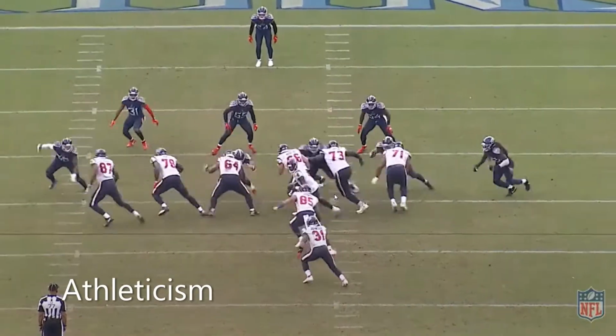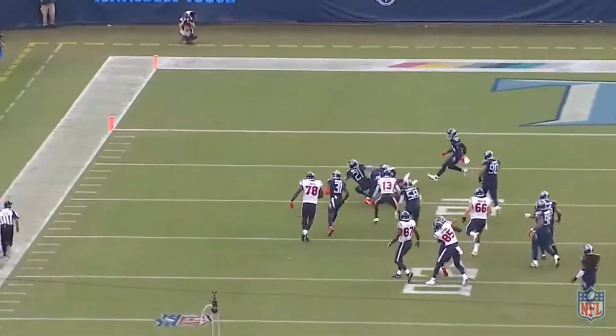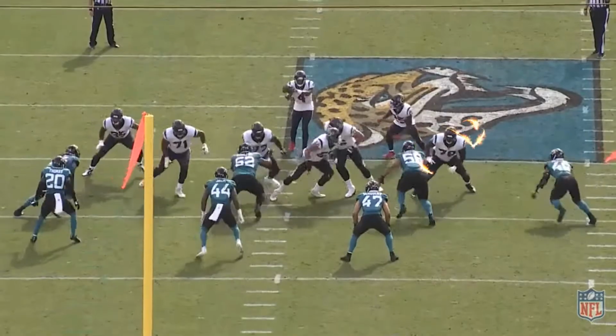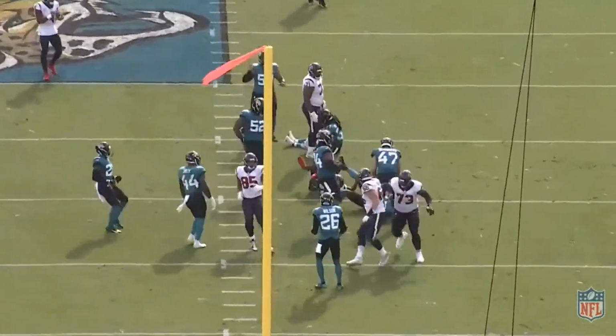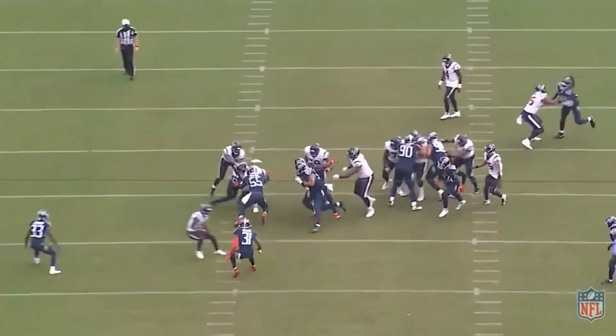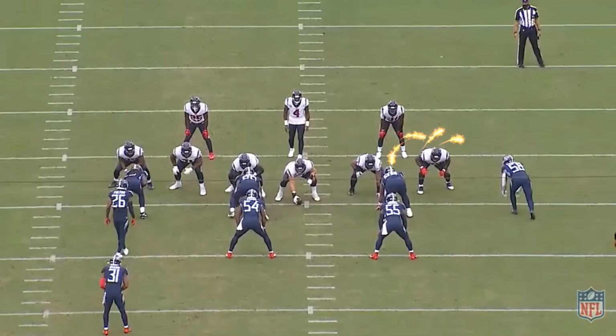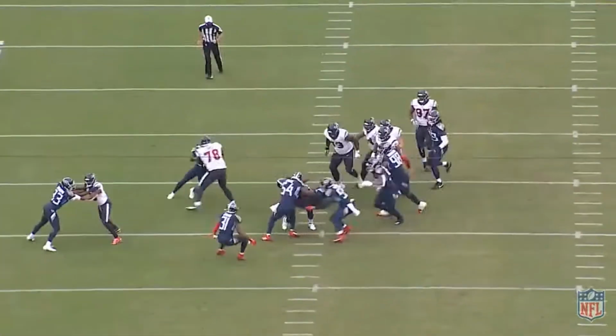Tunsil's are on 100% of the time. His athleticism is always on as well, right? When it comes to climbing to the second level, pulling around the edges, or playing in space here on that wide receiver screen, he does a very effective job at utilizing his God-given gifts. He's incredibly fleet of foot. We saw it as a pass blocker. It's consistent here as a run blocker.